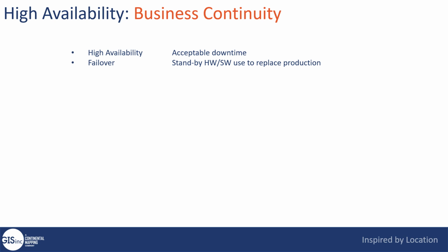Failover is really just a standby environment of hardware and software that can be used to replace your production if needed. Passive production is, in my mind, built from failover. It's an inactive environment that's ready to be activated if something goes down. I highlighted this in orange because Esri provides passive production licensing with your ArcGIS Enterprise licensing. So you can have an active production and a passive production at the same time and not violate any licensing agreement.